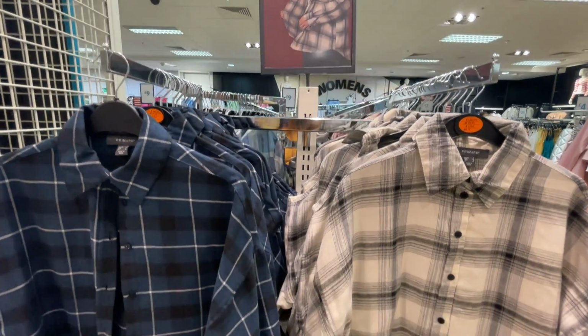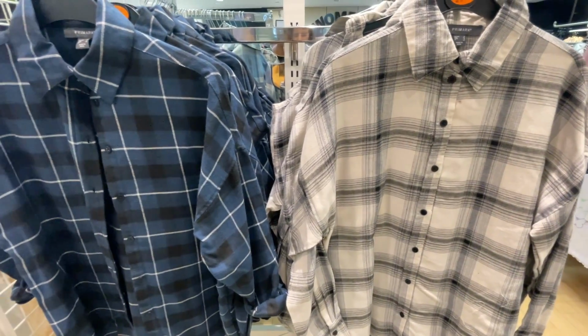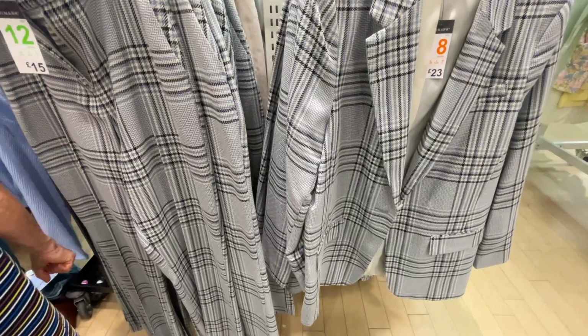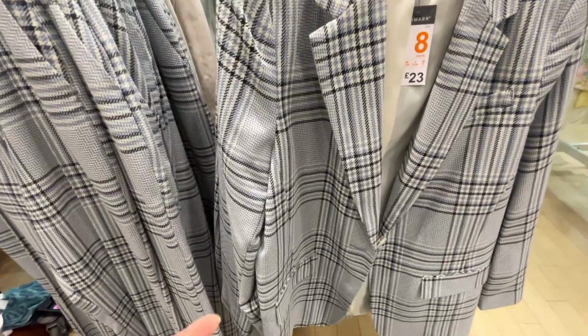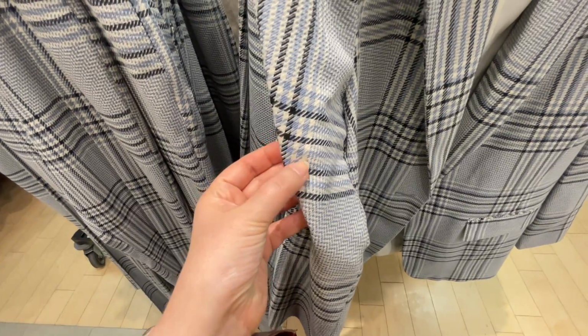So these look new in as well. We've got some plaid shirts coming in at £9. Great for a more autumnal feel. And they've also got this cool new suit set. So this comes in at £23 for the blazer, £15 for the trousers. But yeah, it's got a little bit of pale blue, purpley lilac in it.